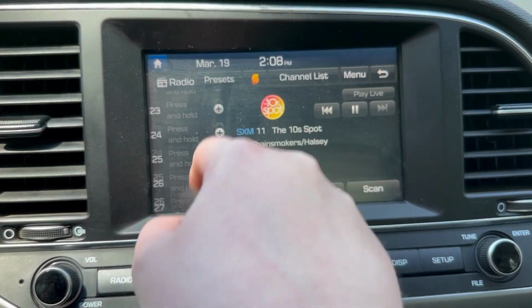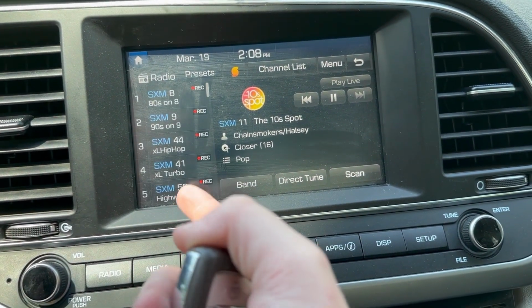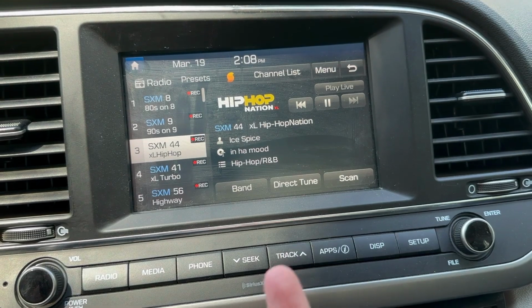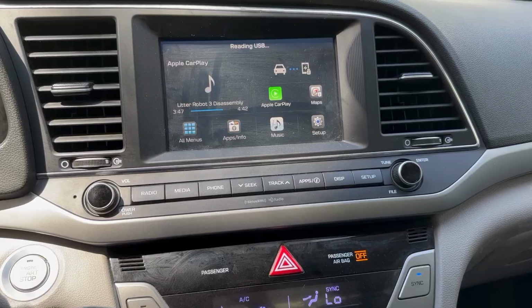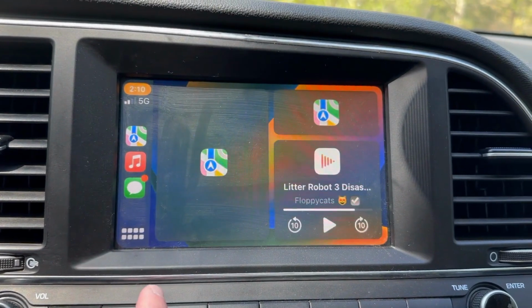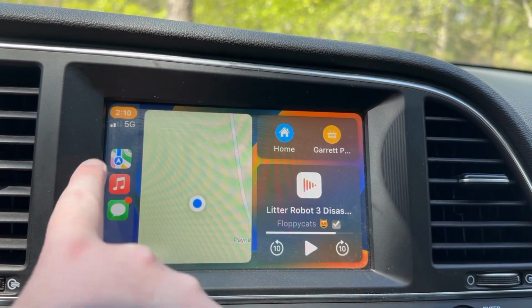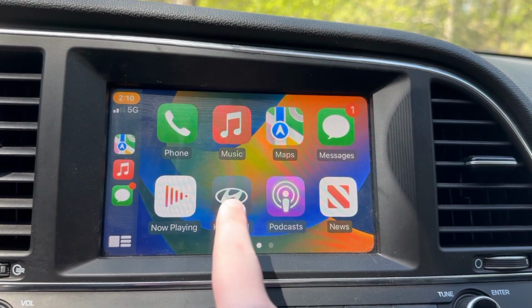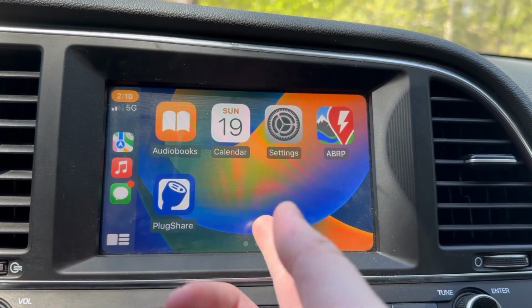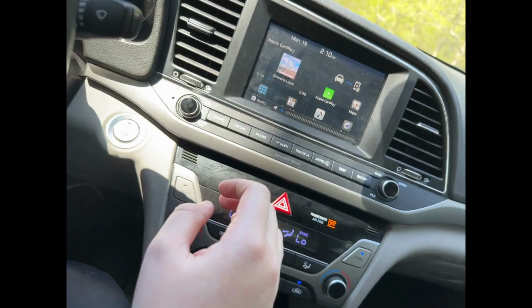The thing that's nice about the Elantra is that you can have up to 40 presets. 40 presets. Like, who needs that many presets? But if you want to have that many presets, you can. And of course, you have Apple CarPlay and stuff like that. Like here, it works very well, actually. You have maps. It runs fairly decently. You have your messages. I have PlugShare installed. I don't know why, because I'm an EV fanatic, even though this is not an EV.